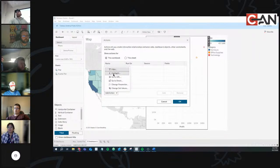Now here are your different action types. Filter is pretty self-explanatory. You click on one thing, it filters everything else. Highlight would be if you have like 2 charts side by side and you want to click on one and highlight where that same thing is on the other side, you can do that. Go to URL will be the other dashboard action that we use, where you click that little learn more button and it opens up the Wikipedia page.